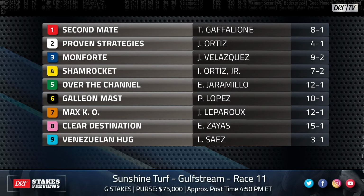Now here's the Michael Maker special of the day, the 7 Max KO, 12-1 on the morning line. Maker claimed this horse for 50. I'm assuming he claimed this horse to run him in the Sunshine Turf. He has speed, however, and his recent form isn't that great. There are other speeds in the race. I'm just not sure how this sets up for him.